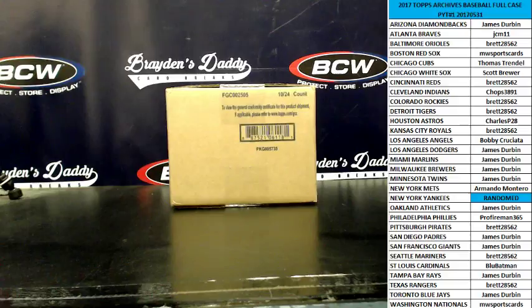We are here to do a 2017 Topps Archives Baseball Full Case of PYT number one. Ooh, wow, a red one? I think that's number 10. Reds are 10, blue 75, something like that. So, we're going to start off by randoming off the Yankees to somebody in this break.